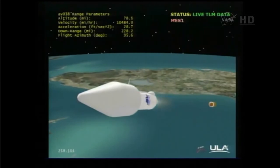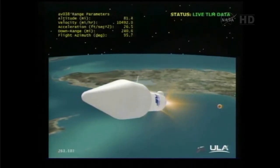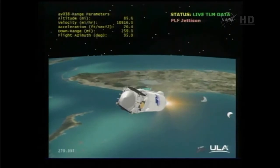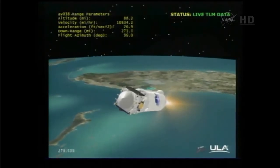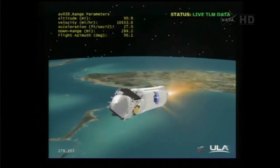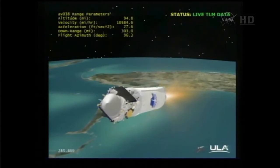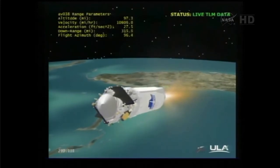Centaur main engine is up at 100% rated thrust, coming up on fairing separation. We have fairing separation. And rates look good for fairing separation. Should be cutting back in on closed loop control. And we've done purge firings in the reaction control system as expected. We do have closed loop control reestablished after fairing jettison.